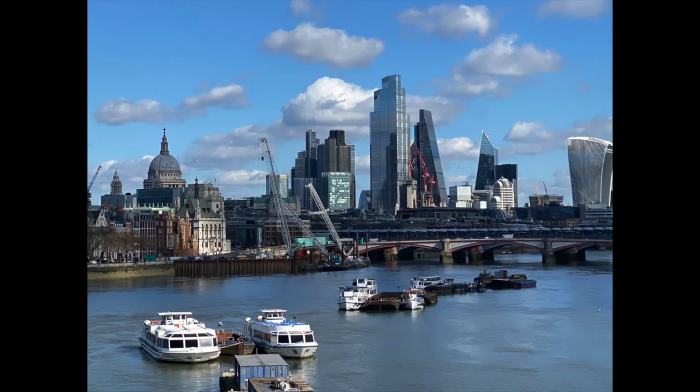Tower 42, the Gherkin, the Cheese Grater. The city planners designated this site as the center of that cluster when seen from the river, in the context of the National Monument of St. Paul's and the International Monument of the Tower. The idea is that the emerging towers will form a cluster and gather around a peak, forming a group so that no single tower competes with the standalone monuments.